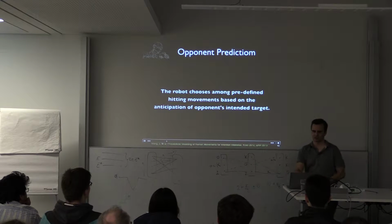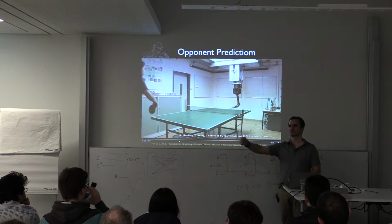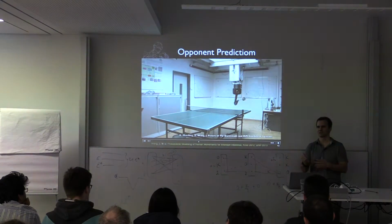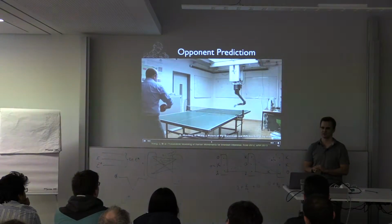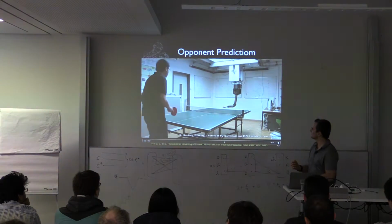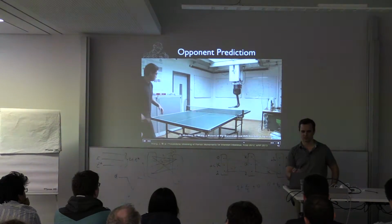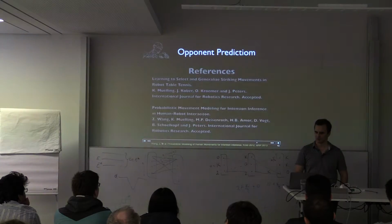In this case, we are just having 3 primitives, and he wanted to make it overly demonstrable, so he always had the robot go to a preparation posture and wait in advance, so that it would show what kind of movement it would do just based on the opponent's movement. You basically see how well the robot does, that it does forehands and backhands and the middle movement quite frequently in exchange to each other.